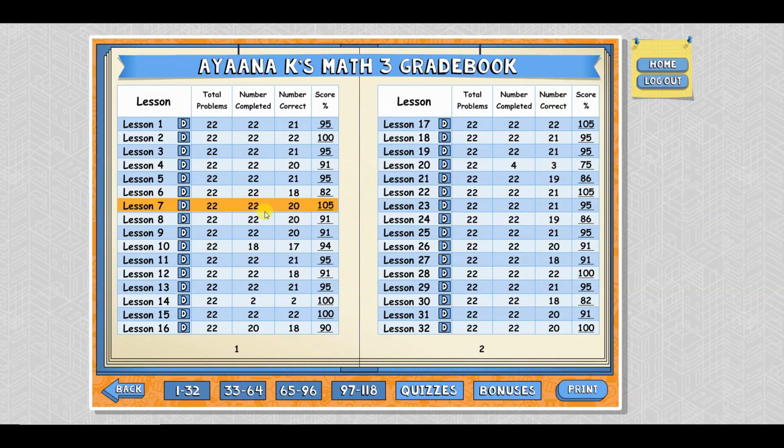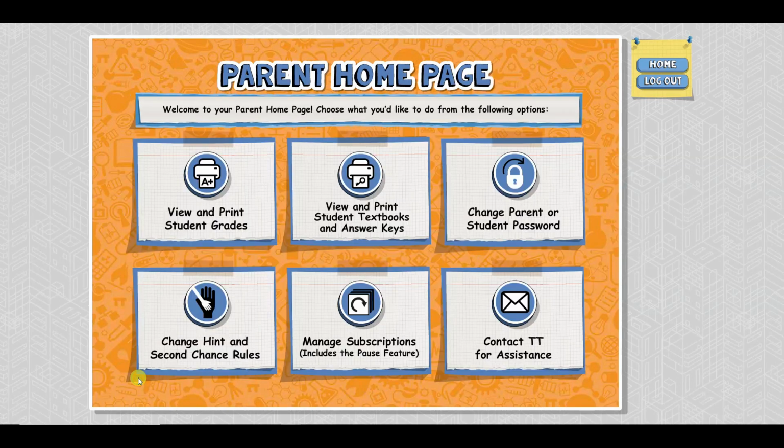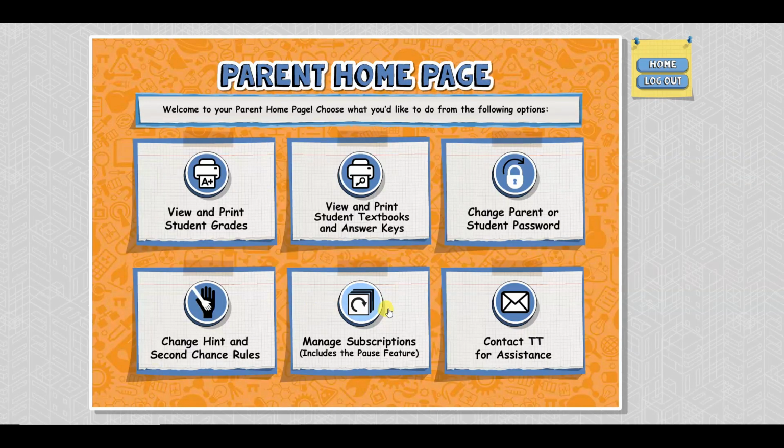It also has options for you to turn on hints or second chances. This basically allows your child to have hints that show up and guide them through, and also second chances at being able to answer it correctly. Those are all turned on for us.